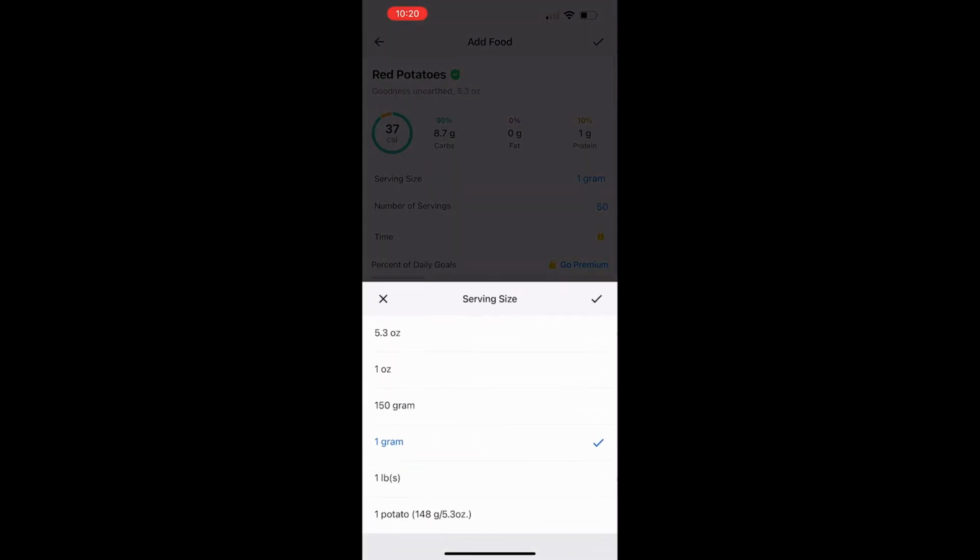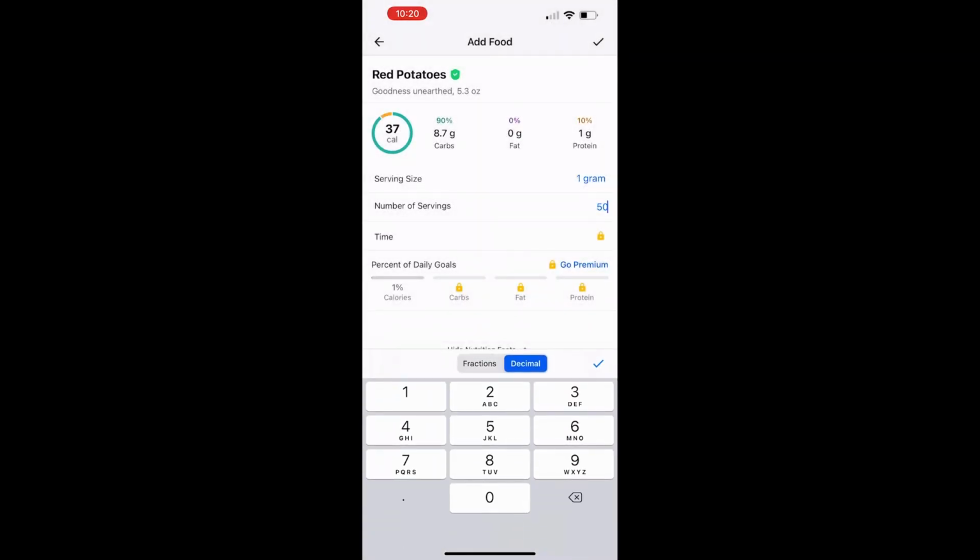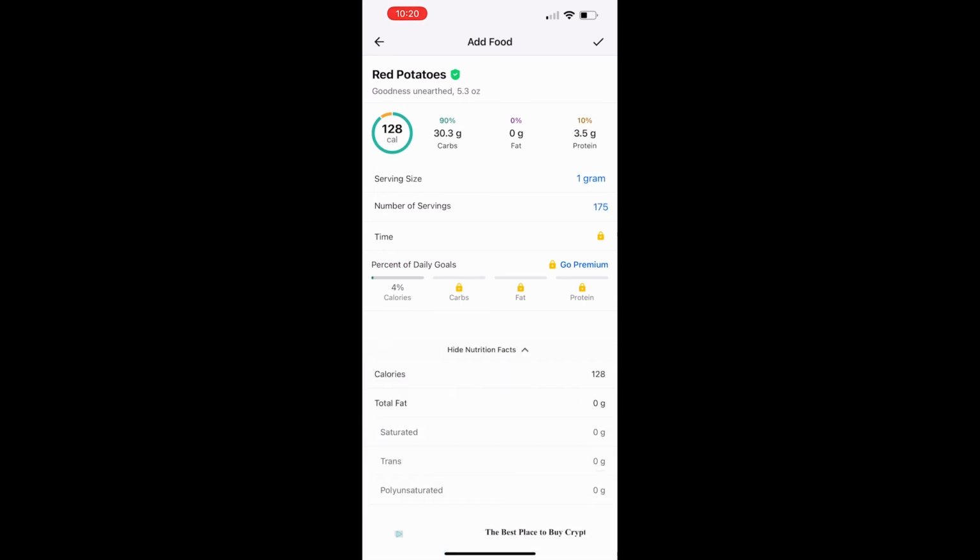But as you see, I would always weigh things in grams because it's the easiest and you'll get the most accurate reading. So for serving size, put 1 gram, and then for number of servings, put the number of grams. So if you put 175 red potatoes, if that's what you weigh out, serving size 1 gram, number of servings 175 grams, that is 128 calories, 30 carbs, 0 fat, 3.5 protein.